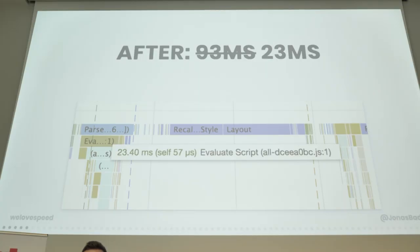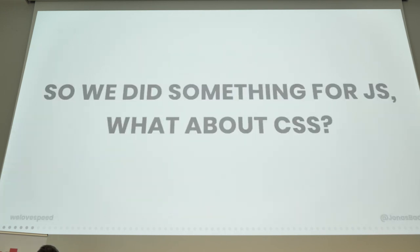But when you drop that, all of a sudden, you have nothing anymore. There are some things you still have, but the evaluation is shorter. There's no more noise, and there is no more input delay, which means that your users can start using the website, right? So this was probably the biggest win we did for JavaScript.